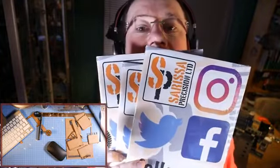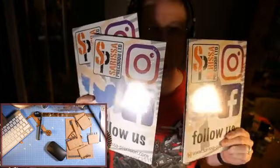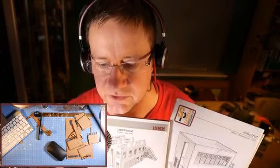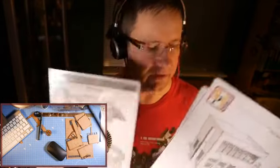I've got these, which are from SCIFI Precision. I've just hit the mic, so you may have just heard the mic go there. They're MDF, they smell very much like burnt wood at the moment. And they do a range in 15mm scale. I think they also do these in 28mm as well. Industrial. So this is the industrial factory, and then this is the smaller industrial office style warehouse.